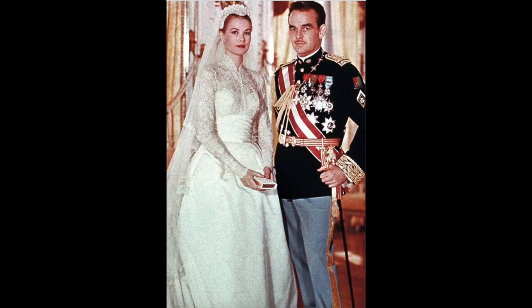Now, MGM, who had her under a 7-year contract, it is rumored that Prince Rainier had to agree to let them film the wedding in order for her to be released from her contract. Now, this wedding had over 600 wedding guests and was seen by over 30 million people on TV. Grace Kelly's wedding gown was actually a gift from MGM Studios.